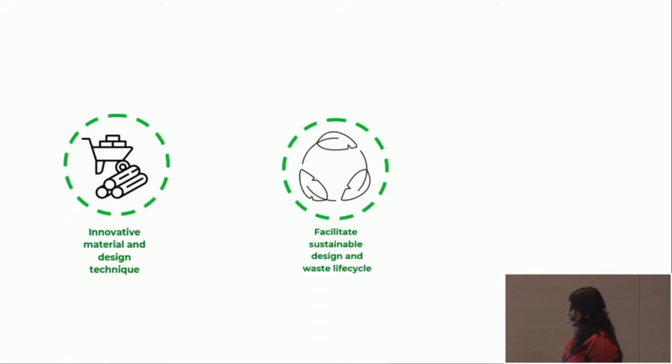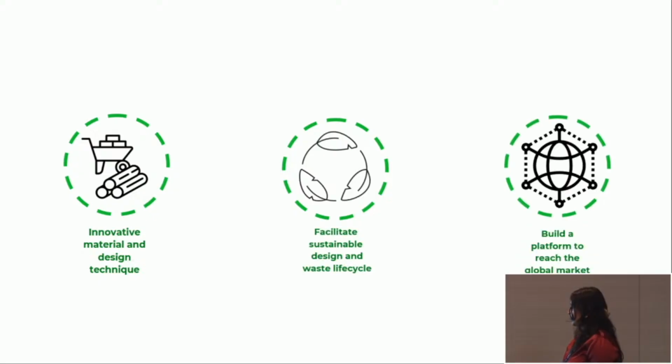So how do we as young designers come in and help solve this issue and help communities rise once more? We can do this by following a few steps: by innovative material and design technique, by sustainable design and life cycle, and providing a platform for the art form to reach the global market. Hence, India will soon reach the sustainable architecture and global innovation platform.